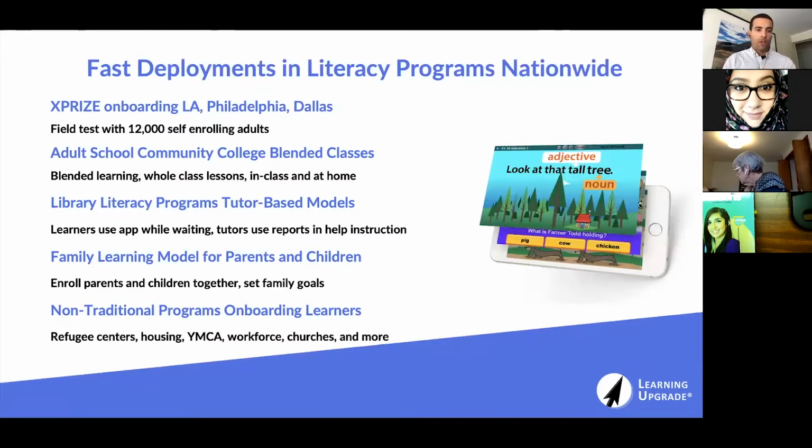We also have our family learning model. This one has been developed here in California with some of the migrant education programs. With this one, we're enrolling all of the parents in Learning Upgrade in our Saturday academies, and then we also enroll their children. This is powerful because a lot of the times, we think it's going to be the parent tutoring the kids. But in a lot of our ESL family learning models, in most cases, it's the children who are helping the parents with the English Upgrade lessons. Having that family learning environment, we see that time on task jump, and we also see the student performance jump.